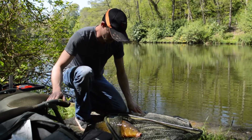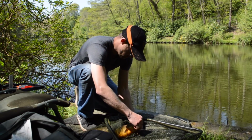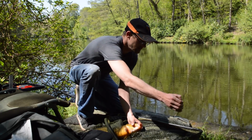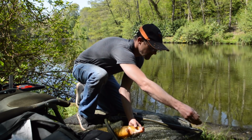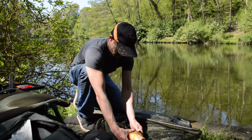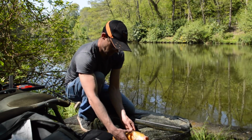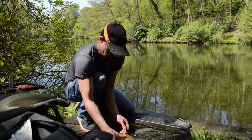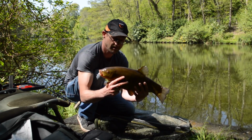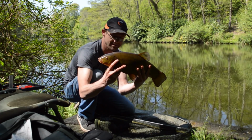There we go, nice female tench. They've been a pretty decent size, the ones I've caught today. Usually down here they're sort of 2.5 to 3 pounds, but this is the third one I've had that's definitely over 4. There we go. Marvellous.